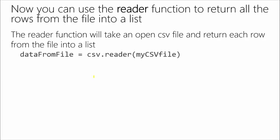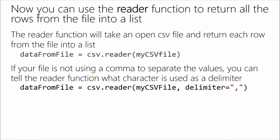And once you've done that, there is a reader function. What the reader function will do is it'll return all the rows that were inside the file, but instead of one big giant string, it actually returns them as a list. And we just learned a little earlier how we can process and work through lists. It does assume by default that you're using a comma to separate the different values in your file.